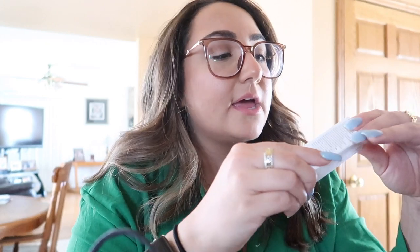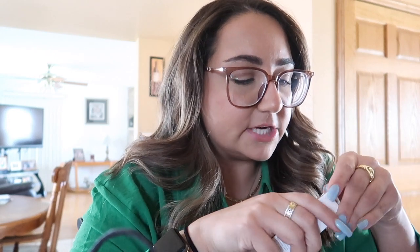And the next item that I got is finally one of the Rare Beauty blushes, which I'm really excited about. I got it in the color Hope, which is the dewy liquid blush. So let's open this up. This is in the color Hope. I'm really excited about this, if I can get it out.